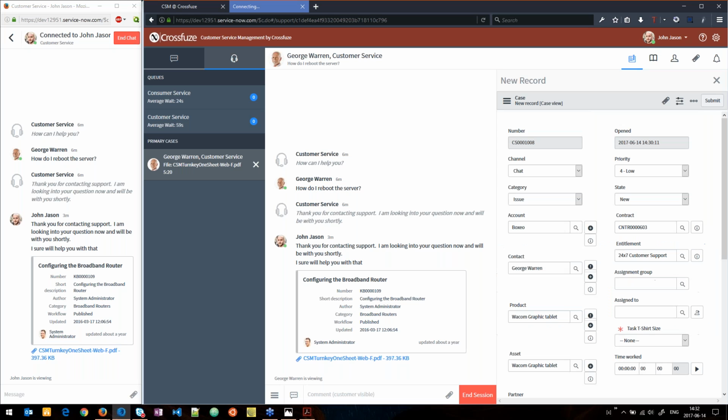Let me close the pop-up over here, and we submit the case. I have one mandatory field. This is a very nice example of how you can enforce mandatory information on forms. Flag the field as mandatory, and only when you have a value will it then be allowed to be saved in the system. I would like to show you a little bit about task t-shirt size.